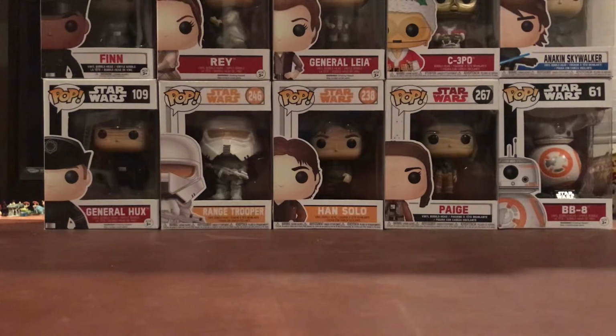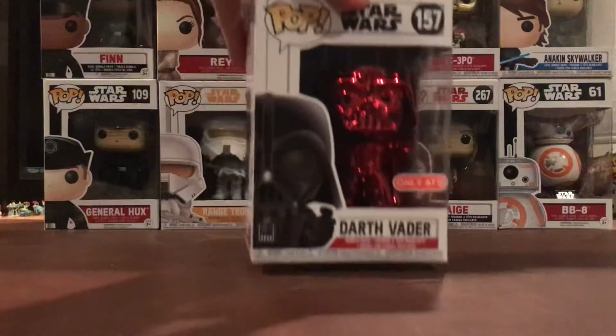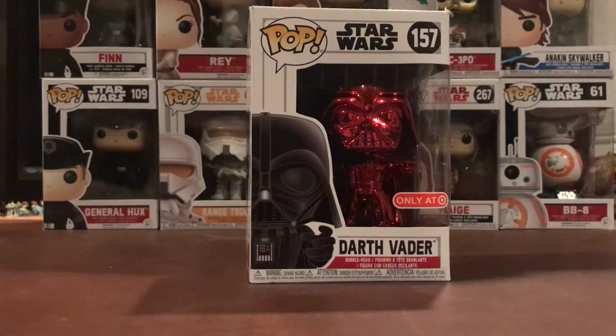And my last Star Wars Funko, I actually bought this one at Target. It's a Target only. Believe it or not, it was the only one at Target, and my wife found it. Like, I didn't even see it. I guess I was blind that day. And the box is a little damaged, but I mean, can't go wrong with it. The red chrome Darth Vader, number 157.